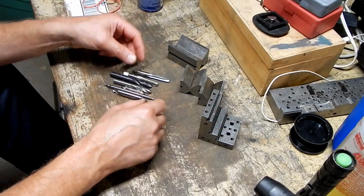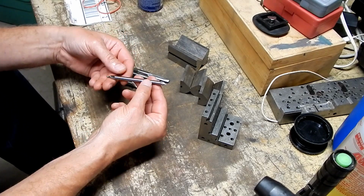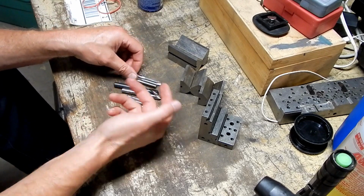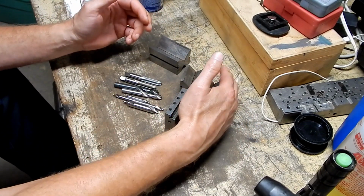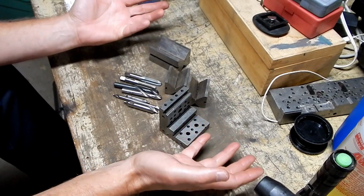And I just looked in the bottom of that box I was digging through, and I found 3 center drills. That's actually a pretty nice one there, the extra long one. 2 stub drills and 2 random taps. Put it all together in a pile, and ended up getting $4 for this.